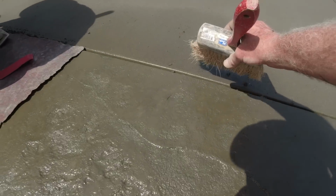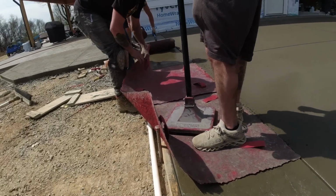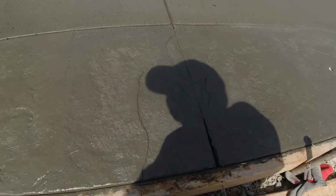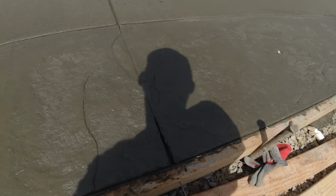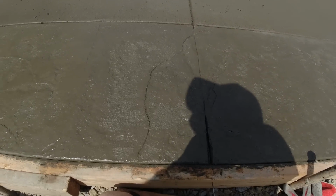Okay, I'm just taking care of the edge, making sure our broom is all the way to the edge. They're finishing up stamping, heavy stone texture. I'll take a joiner, clean this up, or you want to hit this with a grinder. I use that wheel, the texture.